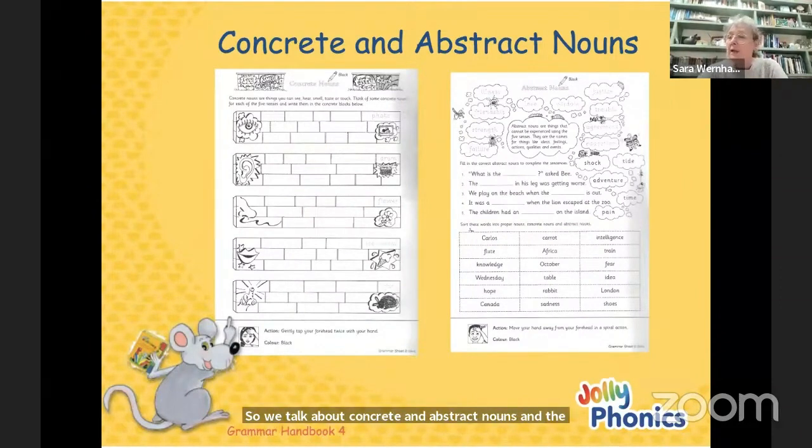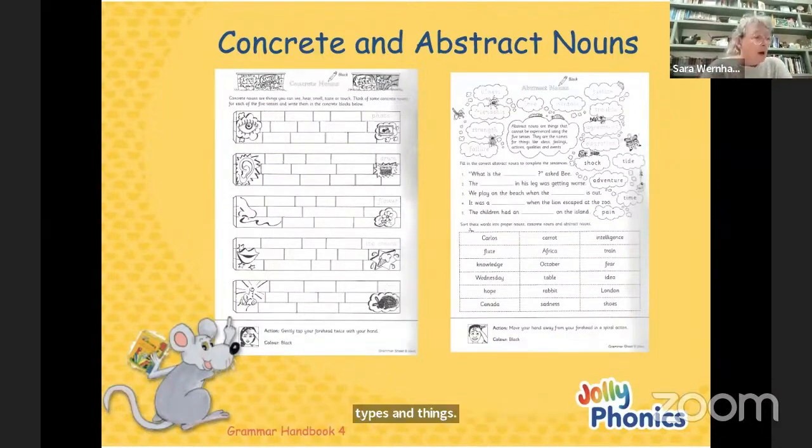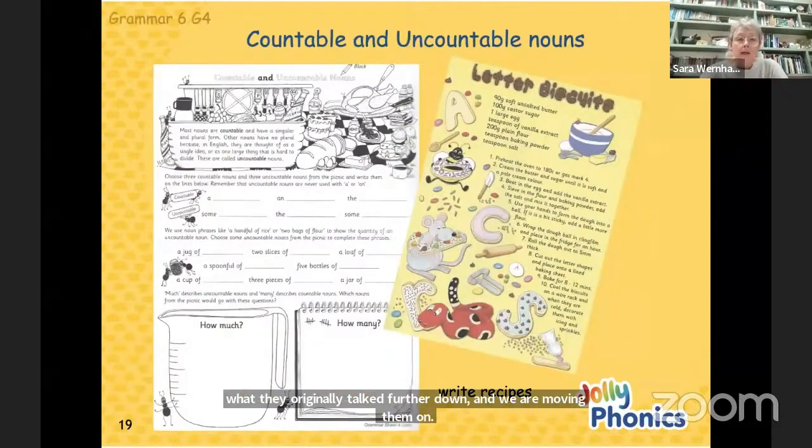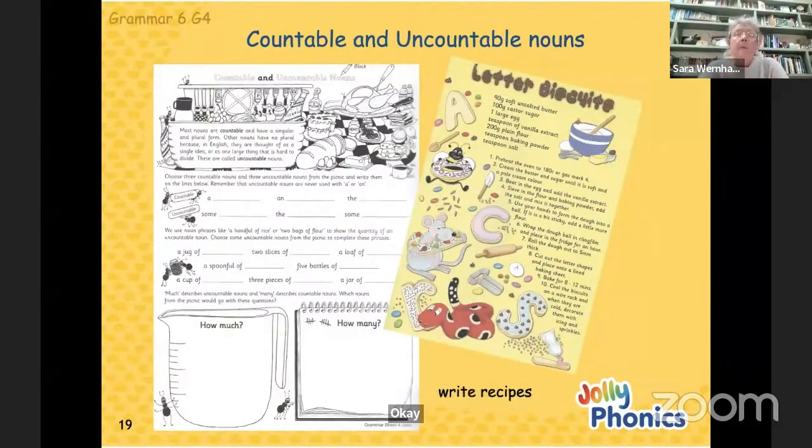have to sort some nouns into the different types and things. So again, we're going over what they originally know, what they originally taught further down, and we are moving them on. Okay, and in further up, we talk about countable and uncountable nouns.